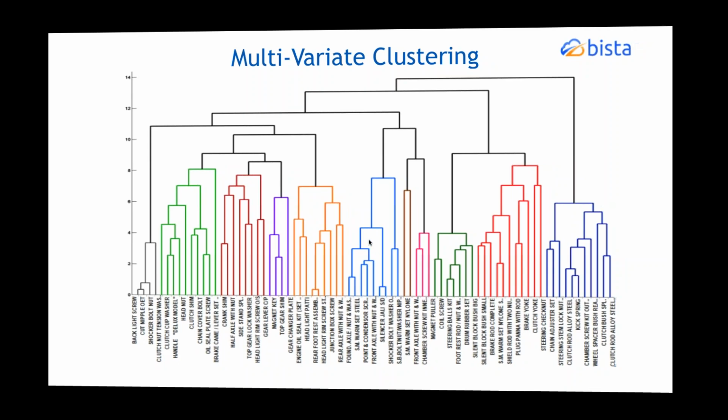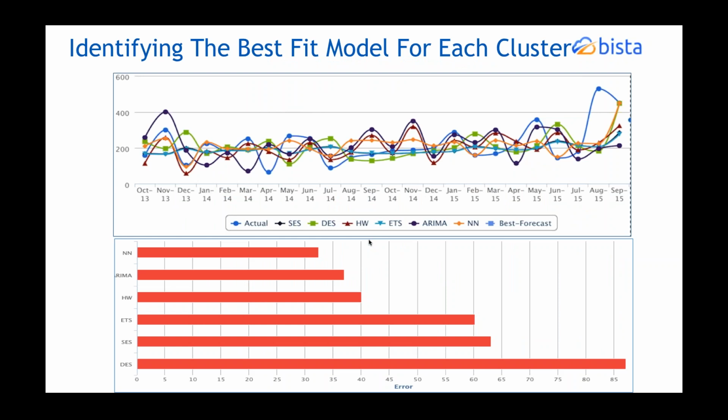We identify the best model, the best fit model. So in this part, you see we have tried different models. Simple exponential smoothing. If you want the details, these are models which are widely available in the public domain, which we use. A lot of statistical tools include these by default. We use ARIMA, auto-regressive integrated moving average, and neural, NN stands for neural network. So for each cluster, we find which algorithm is the best fit, and this you see the error, it could be the mean absolute percent error for that cluster, and we find the best algorithm to predict that part.